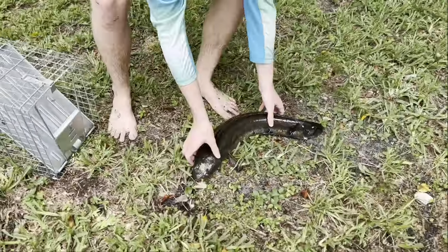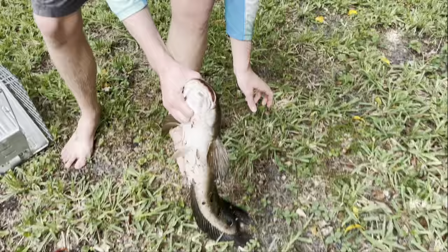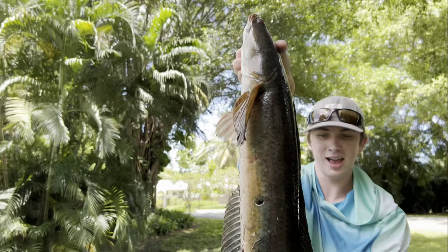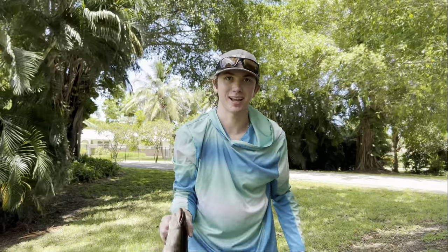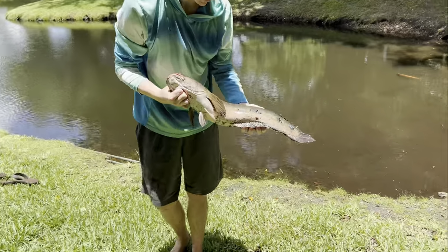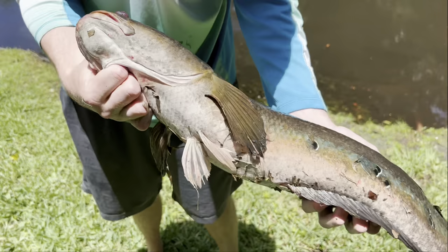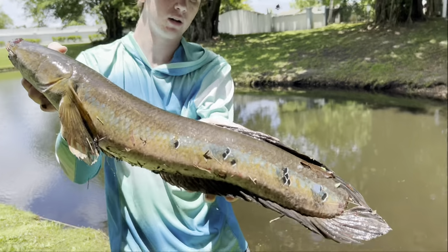Look at that freaking snake. Look at him. Look, he's deformed. Oh my God, it's freaking deformed, Bree. You see that? Look at its tail. Bree has no idea what a regular snakehead looks like, but that is not what they look like. Look at that blue on them too. Not a lot of snakeheads have blue on them around here. It's actually a cool fish. Very deformed, I don't know how.